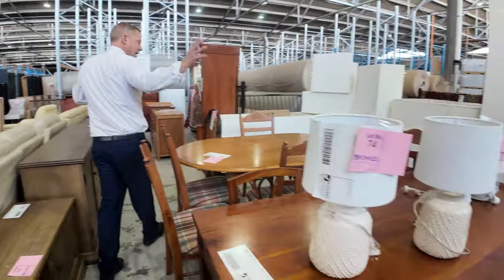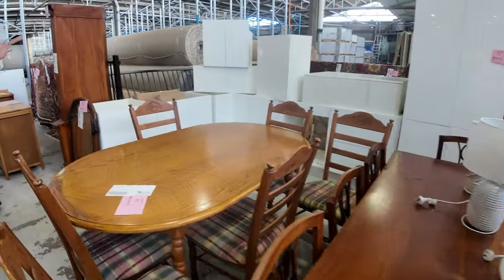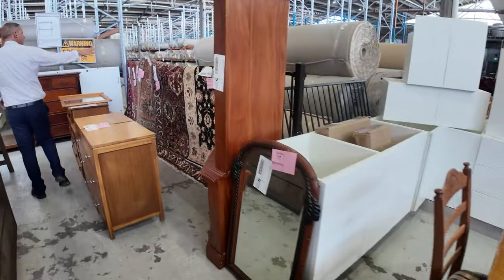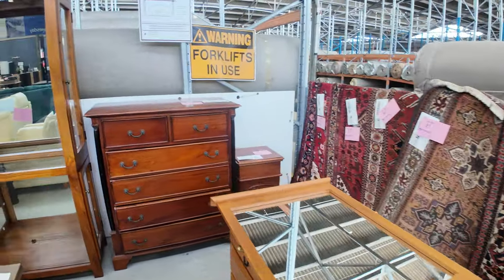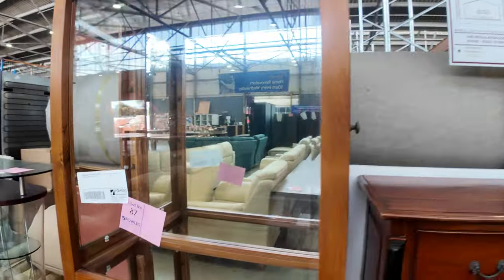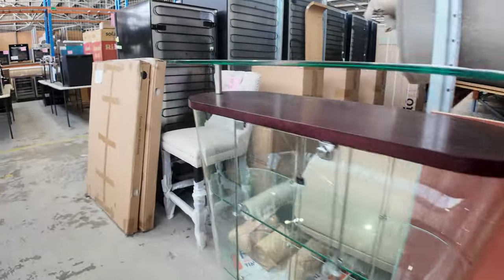There's a stack of unreserved furniture through here, all sorts of bits and pieces, and there's some rugs over the back there, some hand-tufted rugs, some unreserved bits and pieces here. Really, really nice stuff, folks. This is going to be magnificent, this auction.